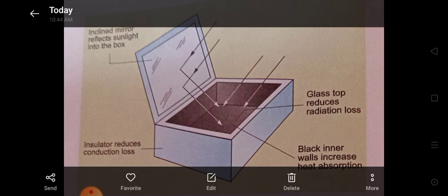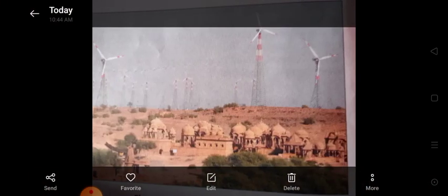Wind energy is another type of non-conventional source of energy. Traditionally, wind has been used for propelling sailboats and for running windmills to pump water or grind grain. The work of windmills is now also done by engines. However, special windmills called wind turbines are now used to turn the shafts of generators to produce electricity.